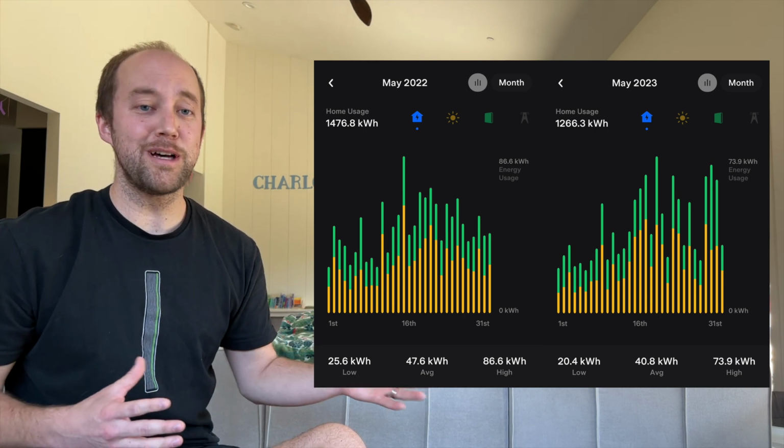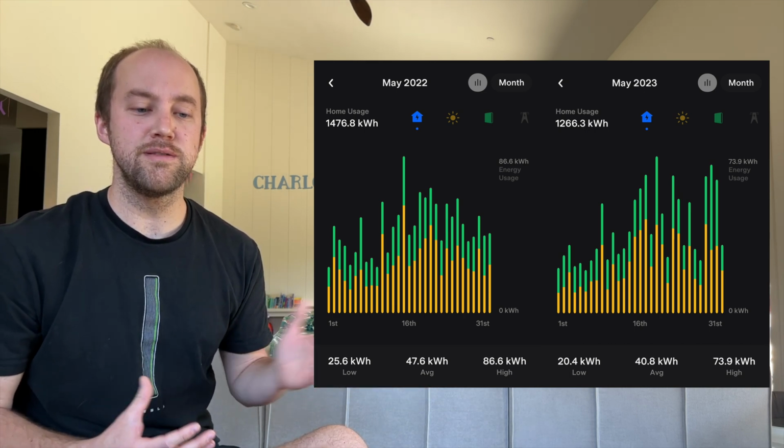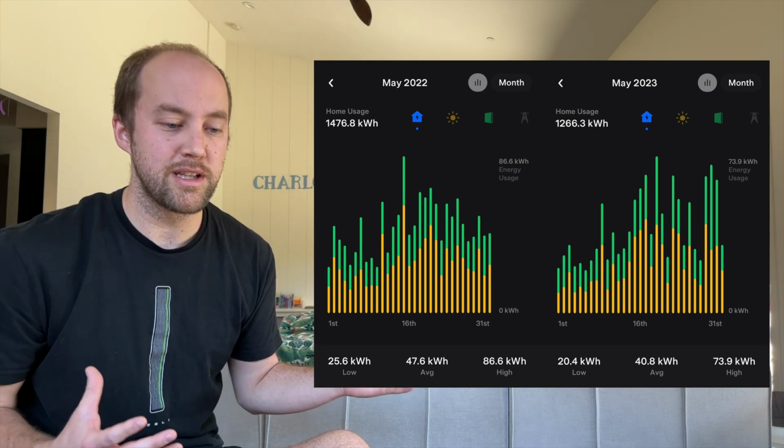That's simply about 2 hours extra of AC usage per day, just keeping the house cool. Now you'll see later on here with the solar production, we had about a 200 kilowatt drop in house usage. That works out well with our solar production because the beginning of the month here was a little bit rocky, but let's check that out.